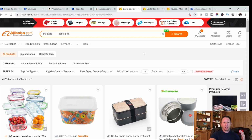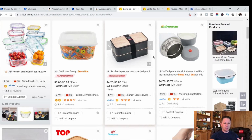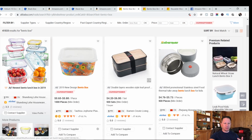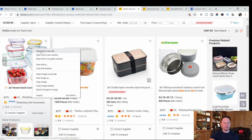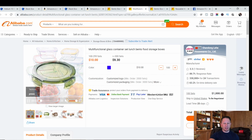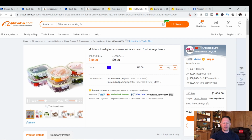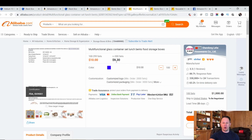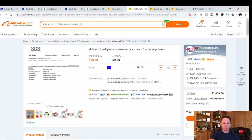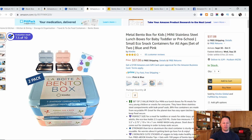They're a huge company. So I went on Alibaba.com and I typed in bento box, and one of the first results I saw here, you can see that these are all similar products. So if we just click on this very first one, we'll bring this up in a new tab. And as you can see, this is a clear version of it, which is pretty cool. You could differentiate that, and it's an entire set here for $9. Now remember, they're selling this for $37, and this is only for 2 of them. So imagine if you could sell an entire set, you might be able to sell it for even more.